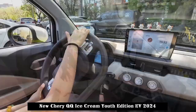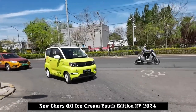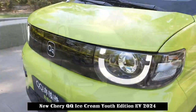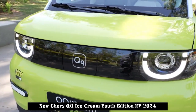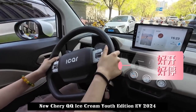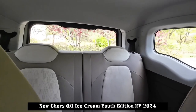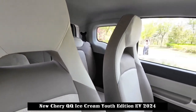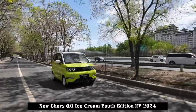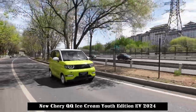Chery QQ Ice Cream Youth Edition has been officially launched, and there are a total of 4 models available, with prices ranging from 29,900 to 43,900 yuan. The new car was mainly adjusted by version and configuration, adding a 120 km vanilla version and a 205 km milkshake version, and cancelling the 120 km cone version and 170 km version.